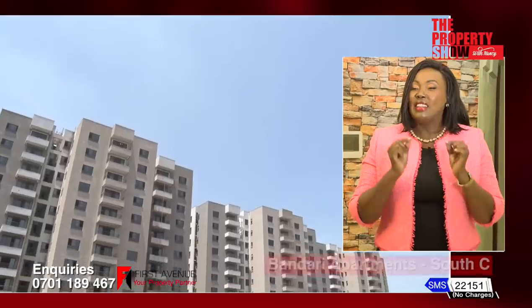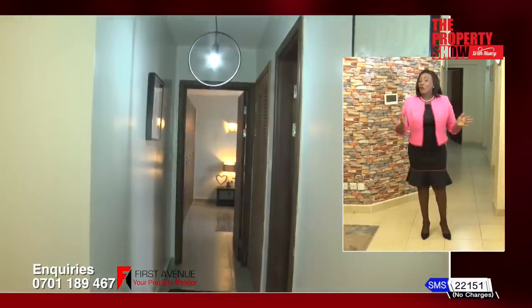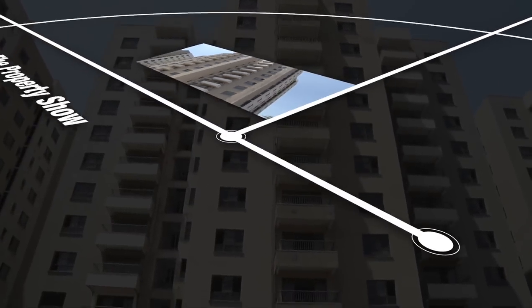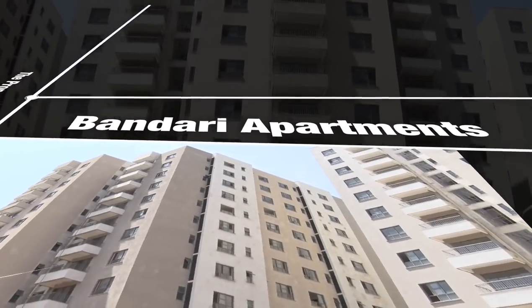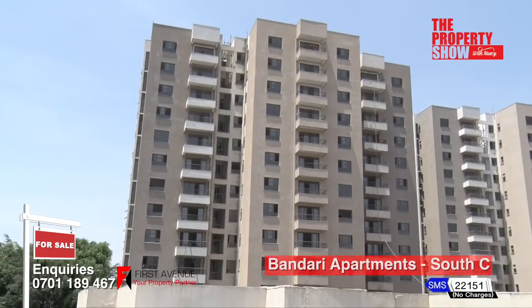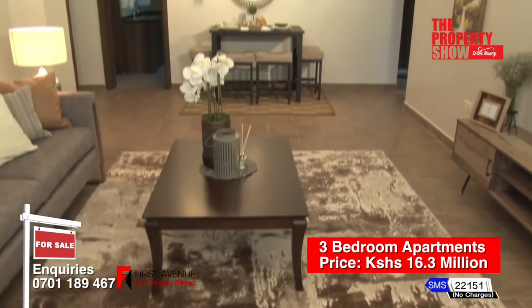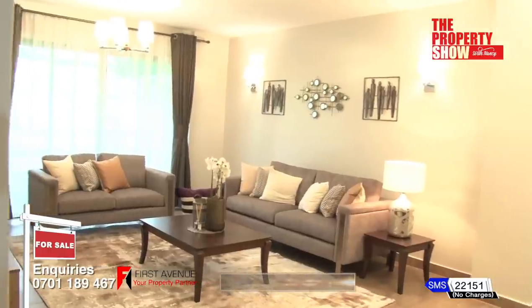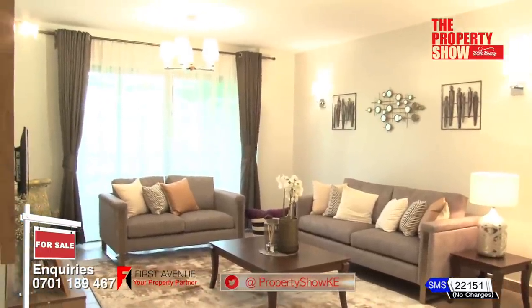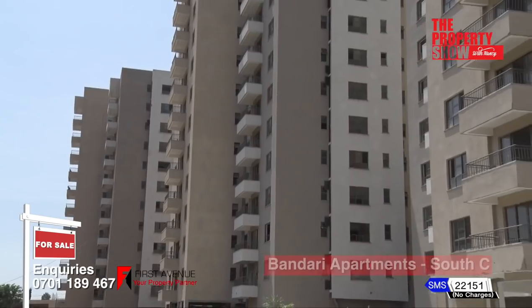Bandari Apartments, a development ideal for those looking for something with impeccable designs, a bit more space, high-end finishes, a competitive price tag, inspiring a new wave of living. Bandari Apartments offer the privacy of community living with high-level security.